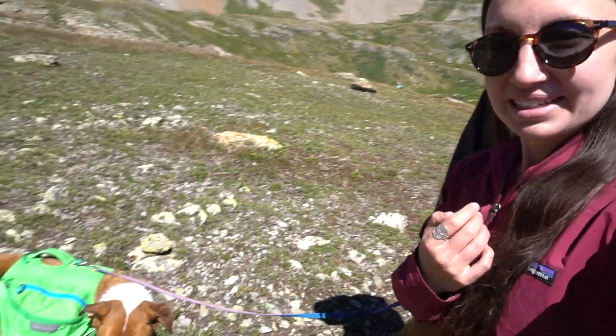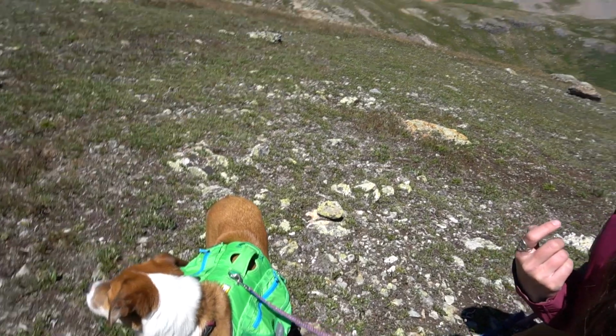But Nova's really enjoyed her first backpacking trip, and it's been really lovely. It's a little tough sleeping in a tiny little tent with a dog. And it's good to get out though.